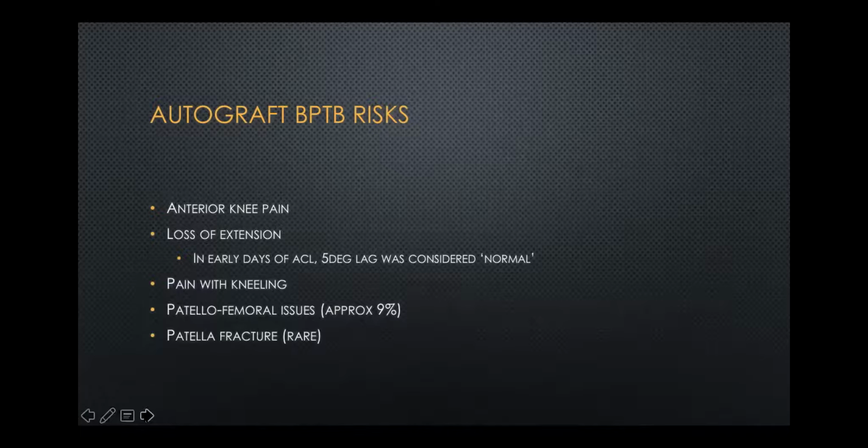The risks of BTB are anterior knee pain and loss of extension. When we first started doing ACLs, a 5-degree lag in extension was considered normal. Now we get crazed about extension and push to get it, because as any of the PTs know, having a 5-degree lag in extension makes the patient very unhappy. You can also have pain with kneeling, and patellofemoral issues, approximately 9%. And patella fracture, which is very rare with harvest.